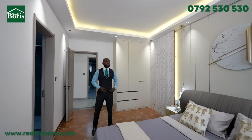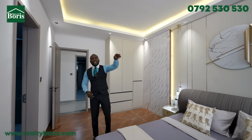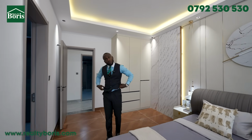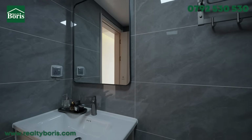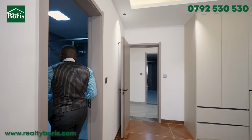But then the magic is on the other side as well. The same size you get on this side is the same size you also get on the other side. All right, this becomes the washroom, which is, of course, of decent size. Comes with a sink, a vanity, a smart mirror, and this becomes your toilet.